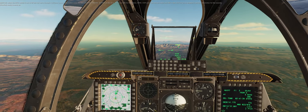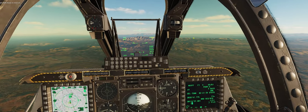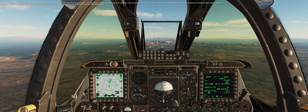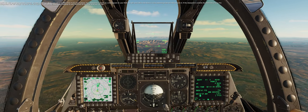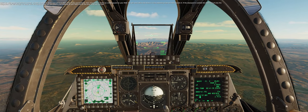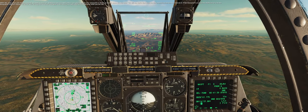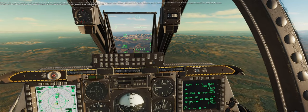Ready to move on. Okay, with speed and altitude covered, we need to move on. Make sure you're in nav mode if you would, please. Your steer point is shown as a small square on your HUD. You'll also notice that there is a line extending from the TVV towards it.